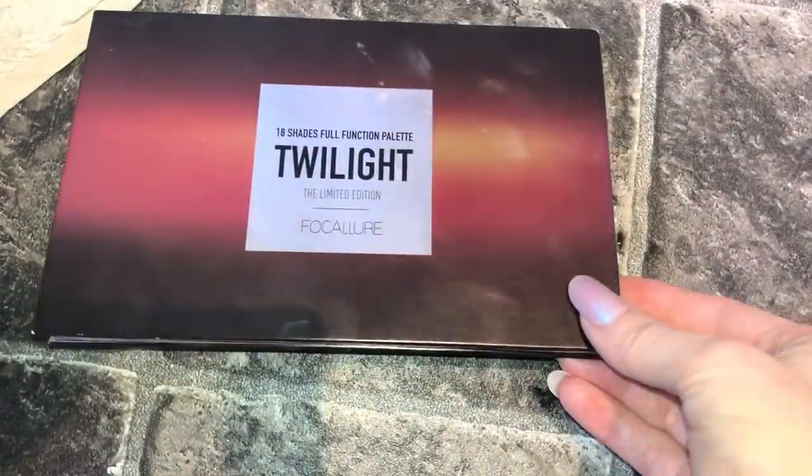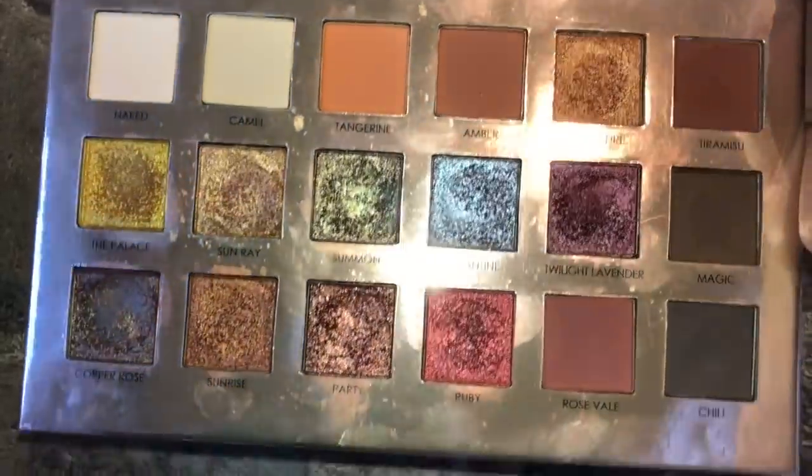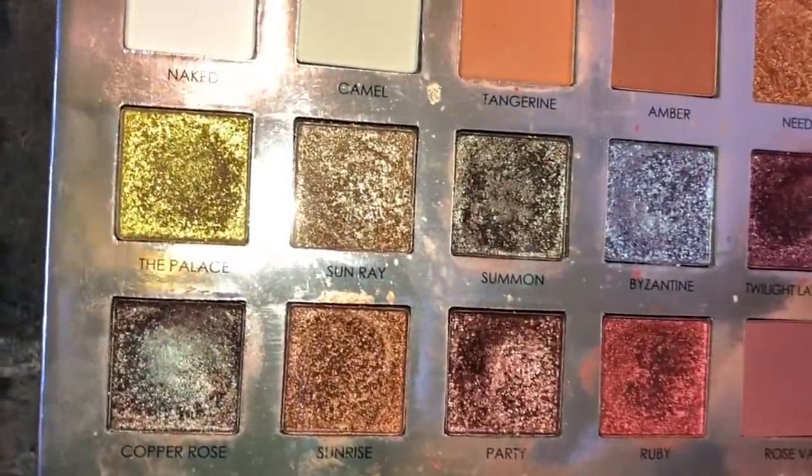That's what we're doing today, and I could think of no better palette to kick off this series with than, it's not my all-time favourite. It was until I tried the Belonging palette by Ucanbe, but my all-time favourite Aliexpress eyeshadow palette before trying the Ucanbe Belonging palette, drum roll, the Twilight Palette by FOCALLURE. So this palette really whet my appetite for what Aliexpress had to offer. This is an amazing palette.